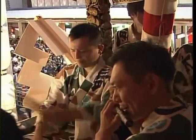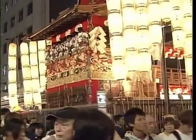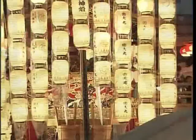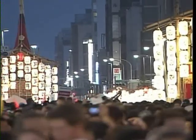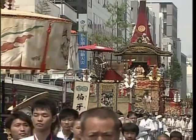Residents of Kyoto, Japan's ancient capital, paraded colorfully decorated floats through the streets, a highlight of the month-long Gion Summer Festival. The festival is associated with Kyoto's Yasaka Shrine and has a history of more than 1,100 years. The night before, residents and tourists gathered in downtown Kyoto to look at the 23 decorated floats for the parade, lit up with lanterns. 23 floats took part in the procession.